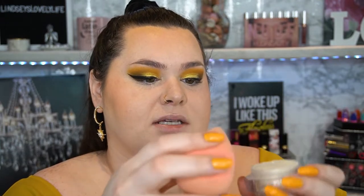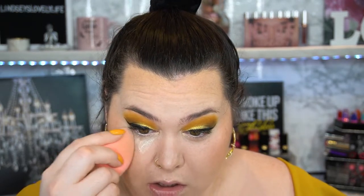I'm gonna use a little bit of powder. This is the Pro Filtr Instant Retouch Setting Powder. I have the shade Butter. This is a mini. I will say that this is the tiniest bit too colored for me.